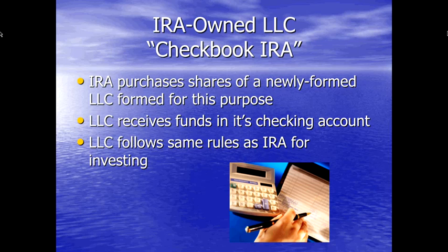You know how they say with great power comes great responsibility? Well, it was never more true than with the checkbook IRA, because now you are very responsible to understand all the IRS rules about investing that money. So can you do it? Yes. There's some expense to set it up. Your state may have a fee for it. I know in California there's an $800 fee per year to the Franchise Tax Board. So there are pros and cons to it. It can be a great tool, but just know it's there and it's a tool that can be used.